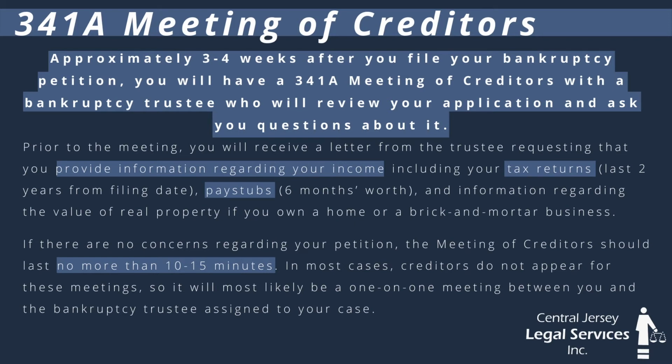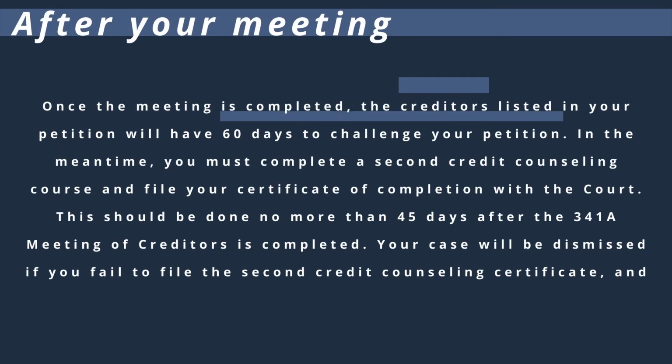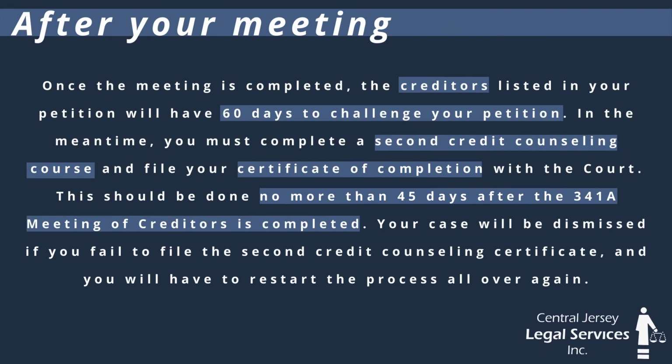If there are no concerns regarding your petition, the meeting of creditors should last no more than 10 to 15 minutes. In most cases, creditors do not appear for these meetings, so it will most likely be a one-on-one meeting between you and the bankruptcy trustee assigned to your case. Once the meeting is completed, the creditors listed in your petition will have 60 days to challenge your petition.